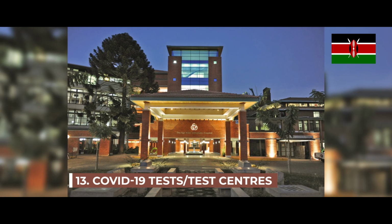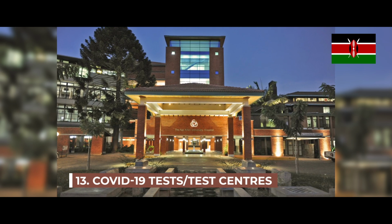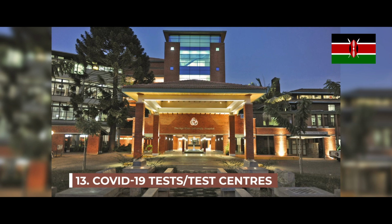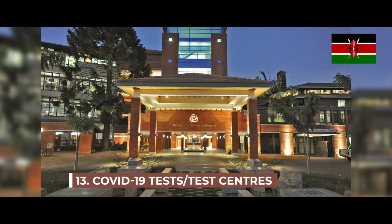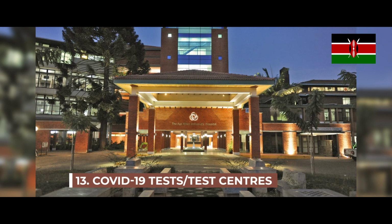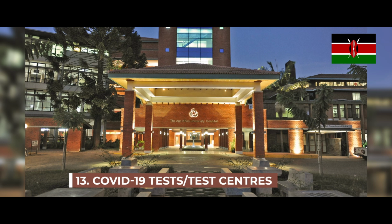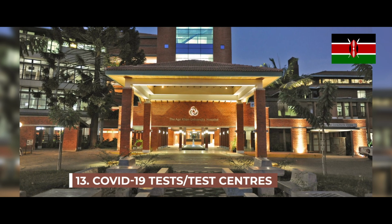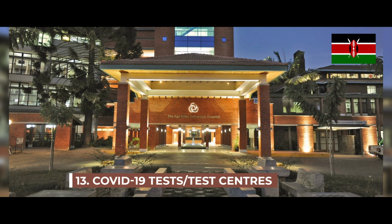Now, I went to Aga Khan, which is a really big hospital that's from Pakistan, in Nairobi. It was in Parklands. The test was 48 hours. Because it was 48 hours, I missed my flight. I thought it was going to be 24 hours like in Uganda. So I went there Tuesday, expecting to get my results on Wednesday, flying out on Rwandair on Thursday. No, I missed my flight.